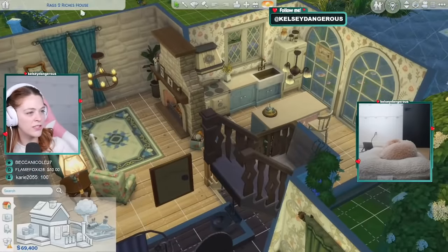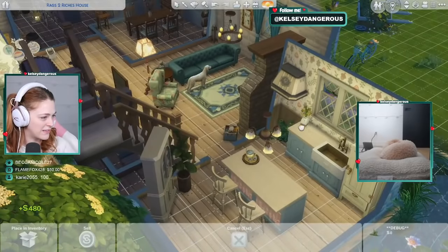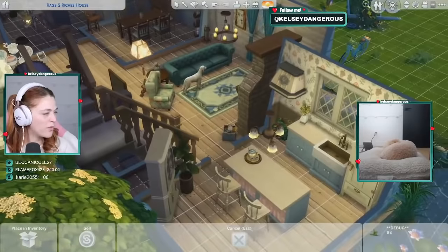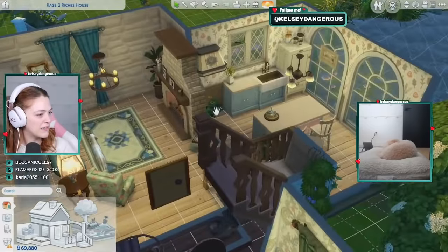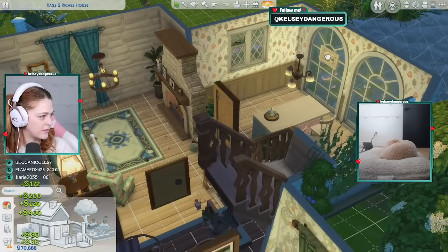Gorgeous. Okay, just delete all this extra shenanigans. Oh no, that goes in there. Oh no, hold on. Let me just get everything out of here first.